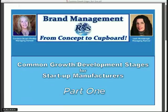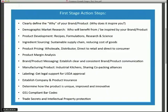Okay, so let's just go ahead and get started now. We're going to begin with the why. Clearly define the why of your brand and product. Why does it inspire you? We begin with this one because this is the foundation for the success of any company. It's not what you make, it's not how you make it, it's why are you making this product? What inspired you?